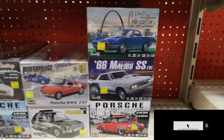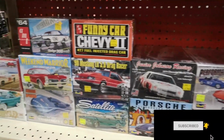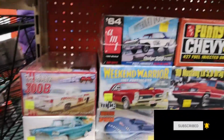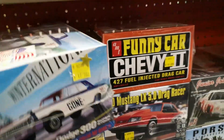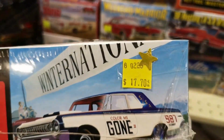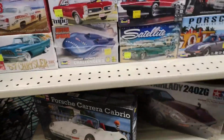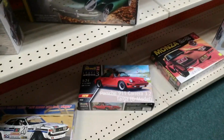I also had more over here. And this one right here. That 57 Chrysler is cool. But look at this Dodge 300 Superstock. That one I regret not buying. Look, $17. I should have got it. I regret it. Then Jaguar E-Type is pretty cool as well.